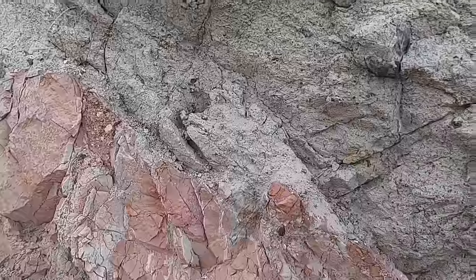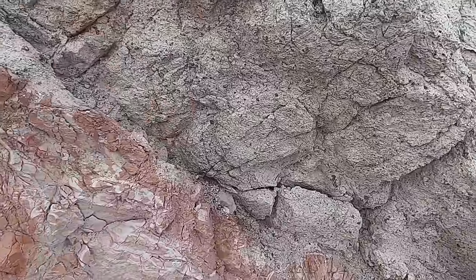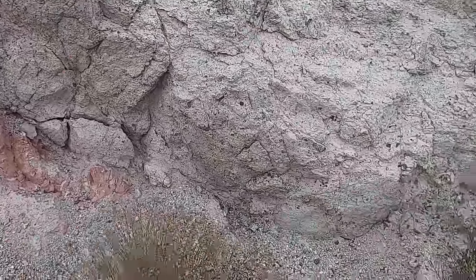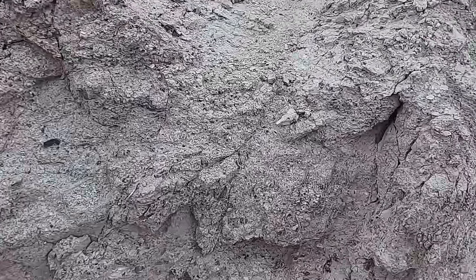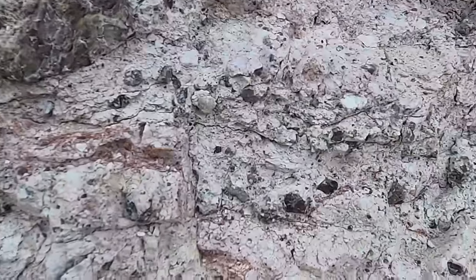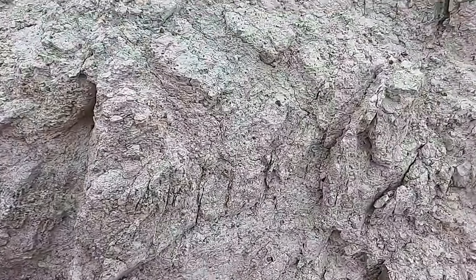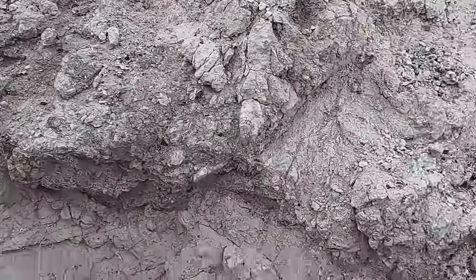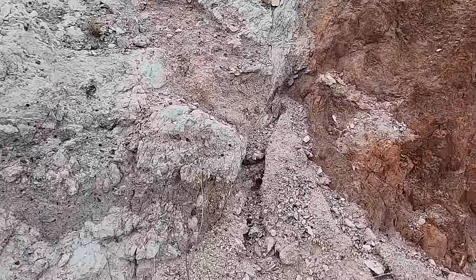But we can see there's a contact here, kind of moving down off the top of this one. And then as we move further to the right or the west, it's looking more like what we started with, this white to light gray volcanic tuff, with dark particles of rock, angular particles that we saw earlier. Road's getting busy, so it's getting a little loud.